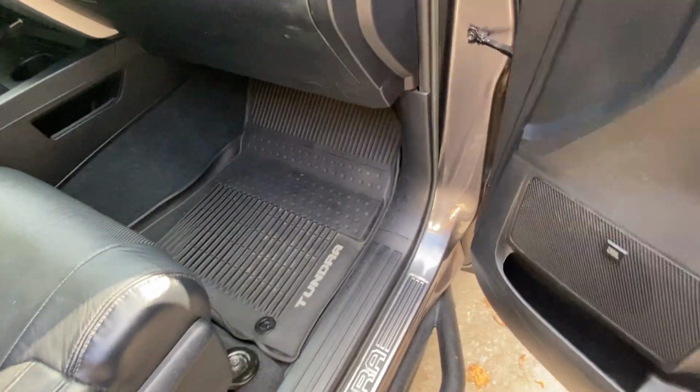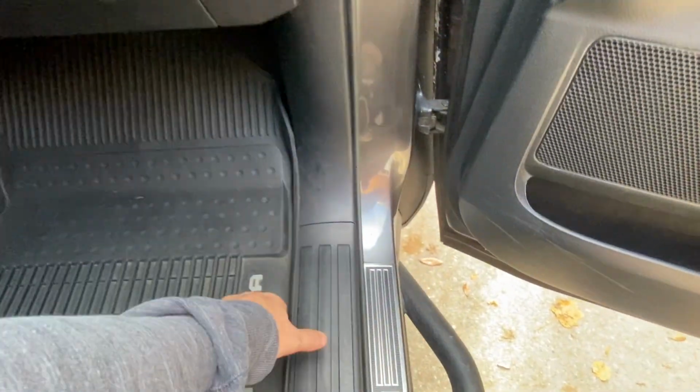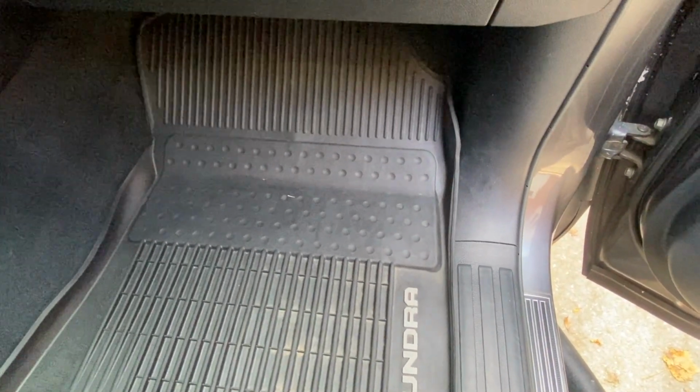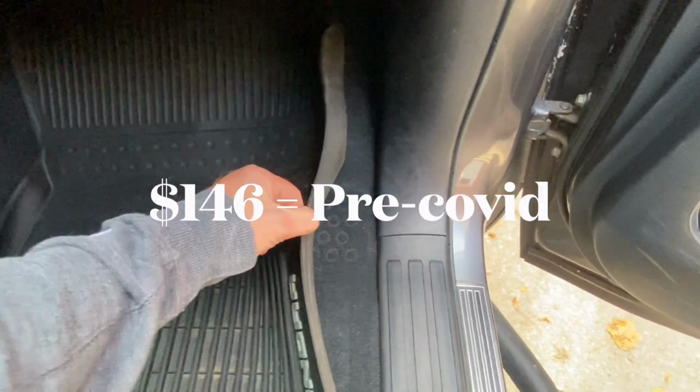Now, on another video when I was going through mods, somebody was telling me that, oh, those rubber mats are stock, they're not mods. Well, they are Toyota mats, but these are not stock. I got them aftermarket for $146. Picked them up on eBay brand new at $146. But I really like them.